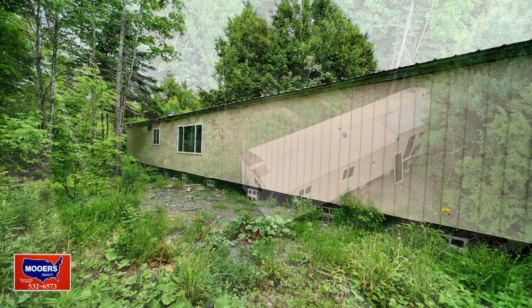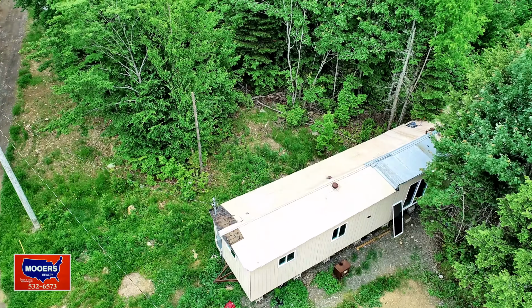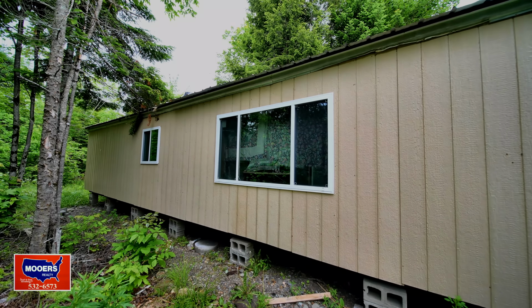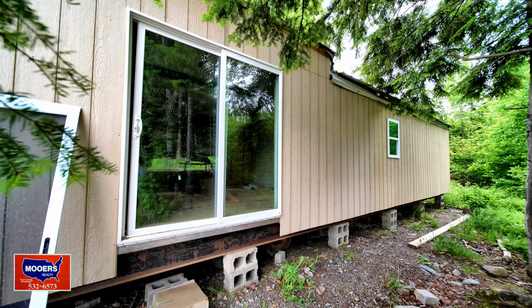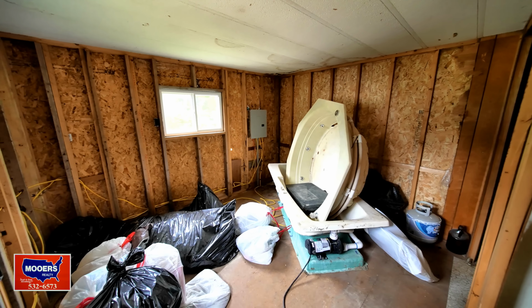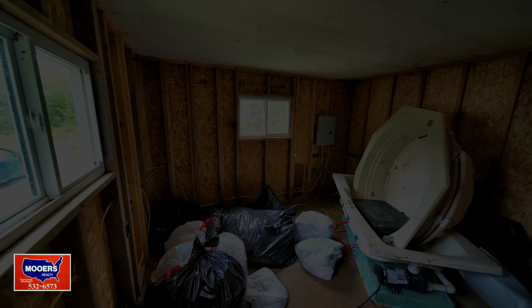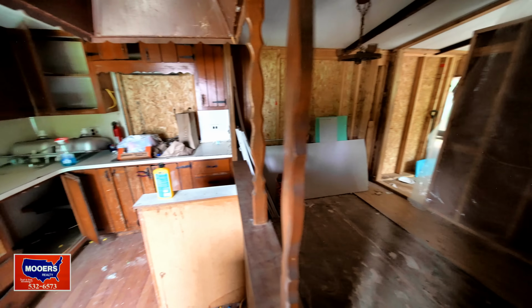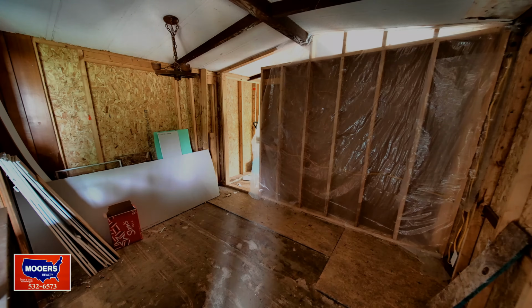1971 trailer with a smart siding, used for mostly storage, metal roof. You could make it into one big bunkhouse. Someone updated windows. You've got some sliders. This is the inside of the metal-roof 1971 mobile. It's just used for storage. Small kitchen. You can gut it out, lay it out the way you want, or it's ideal for just a camp or bunkhouse.